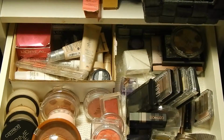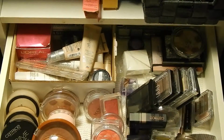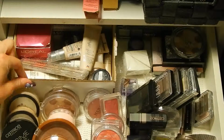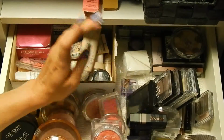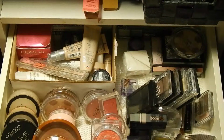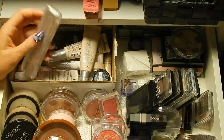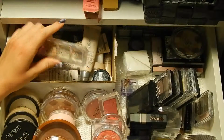We'll start out with the top drawer. I'm just sitting here next to the tripod. In any case, I'm the sort of person who's very much into cheap solutions for things. So I use cardboard boxes and plastic containers that were once empty, and use that to make a neat space for my makeup. I'll start up here in the bottom left corner.